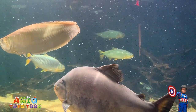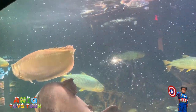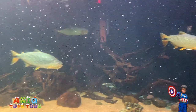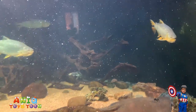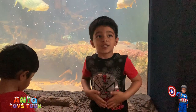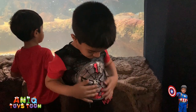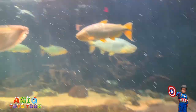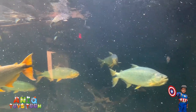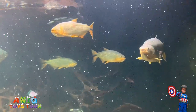In the aquarium in Houston Zoo. That's pretty cool. Look at those pretty big fishes. Look at this spider. This one. Look at the spider man. Yeah, it can change. Look how cool is that. It's better than looking at fishes. Alright guys, let's go. We gotta move on, alright?